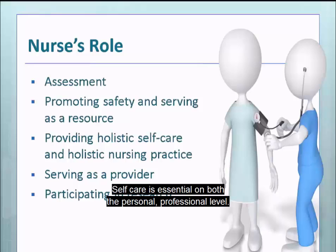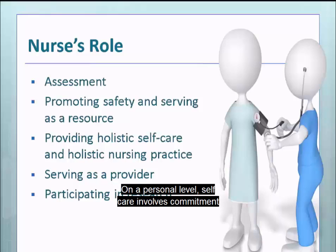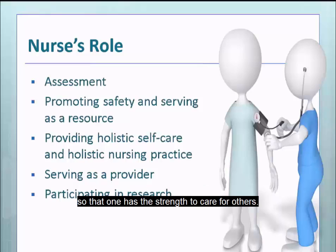Self-care is essential on both a personal and professional level. On a personal level, self-care involves commitment to maintaining one's own level of wellness. Keeping one's body, mind, and spirit healthy is required so that one has the strength to care for others.